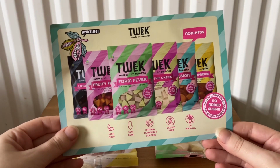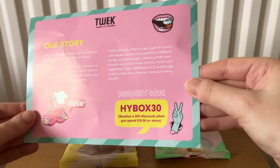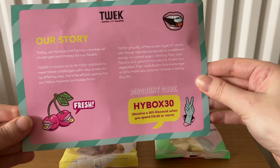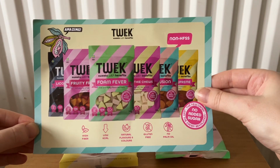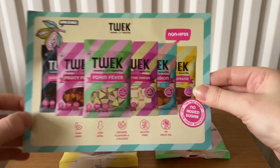Can't make out the names on most of them, but it's got a discount code there. So you'll receive a 30% discount when you spend £10 or more on Tweek's website. So I might have to try some of the other ones because I really enjoyed the first pack that I tried.